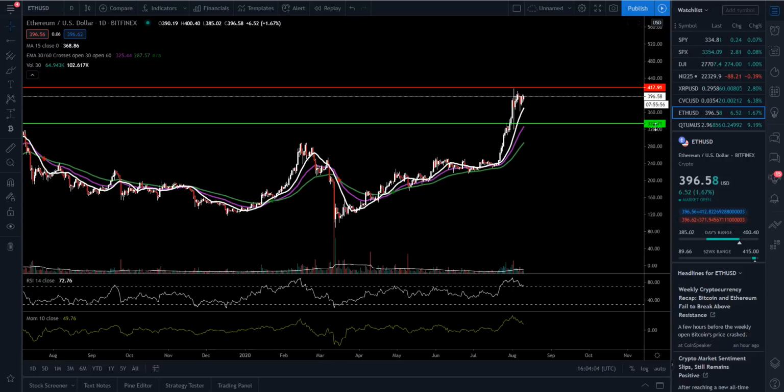So that's going to be Ethereum, guys. 332 support, overhead resistance, 417 is what I'm going to look at. RSI right now is at 72, and our momentum is moving to the downside right now. We still are having those lower highs and lower lows, so let's pay attention to the momentum as well.